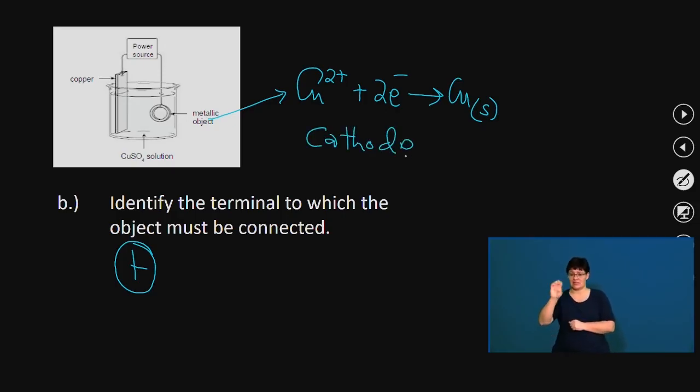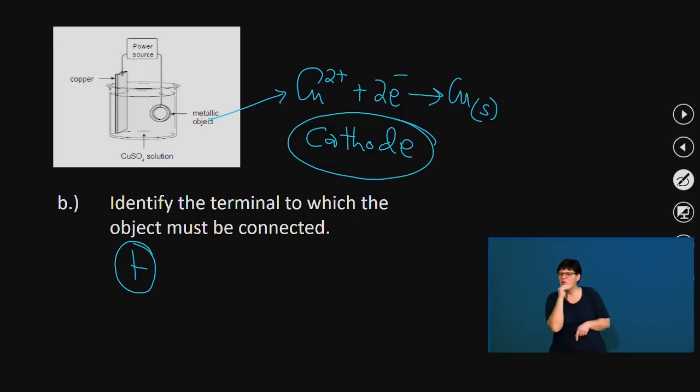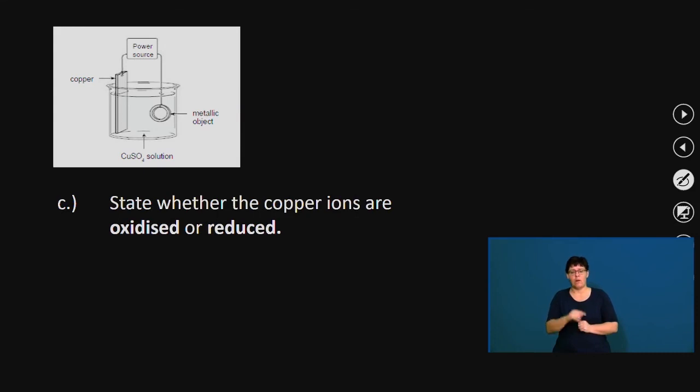So go back and revise again, in terms of the electrolytic cells, which one is positive, which one is negative, and which of the processes are concerned with that. Because basically this has to do with remembering a lot of stuff. There's not so much thinking and application. State whether the copper ions are oxidized or reduced.